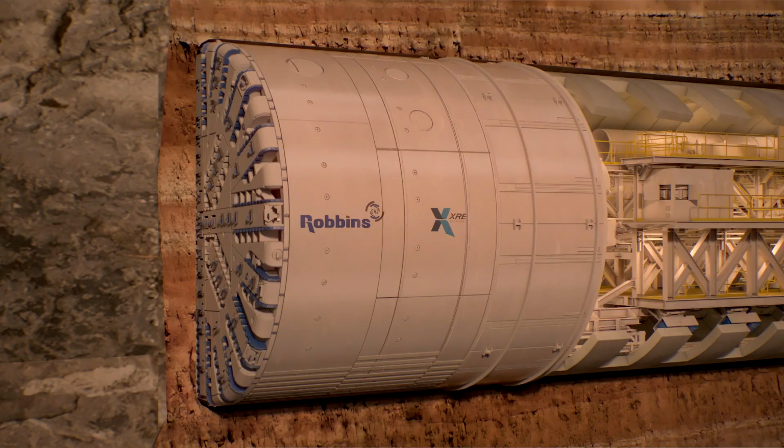We originally started with boltable wear plates on the screw. That didn't work out, so we ended up with weldable wear plates on the front section of the screw. And twice we had to actually take the screw and replace the front section of the screw. So the wear was much, much greater than we anticipated. Part of this XRE type machine is we had a single direction cutter head. So we had good muck pickup. Again, it wasn't designed for EPB, it was designed for rock.